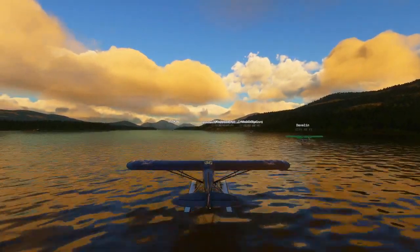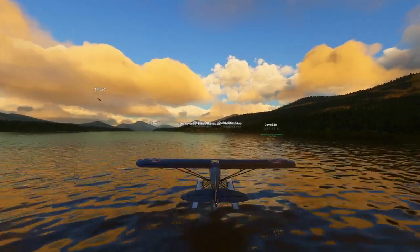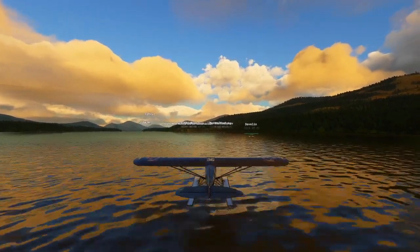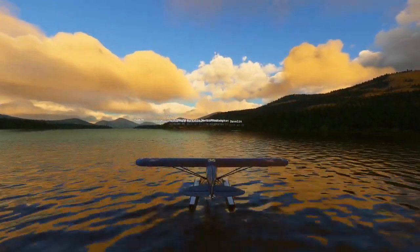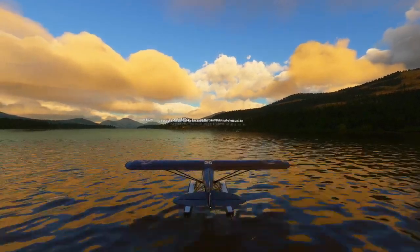What you're doing all depends on the conditions, right? If you got glassy water, you're doing something completely different. If you got rough water, you're doing something different. It all really depends on the conditions, like you said. Glassy water is scary. Yes, glassy water is scary. It's not fun.